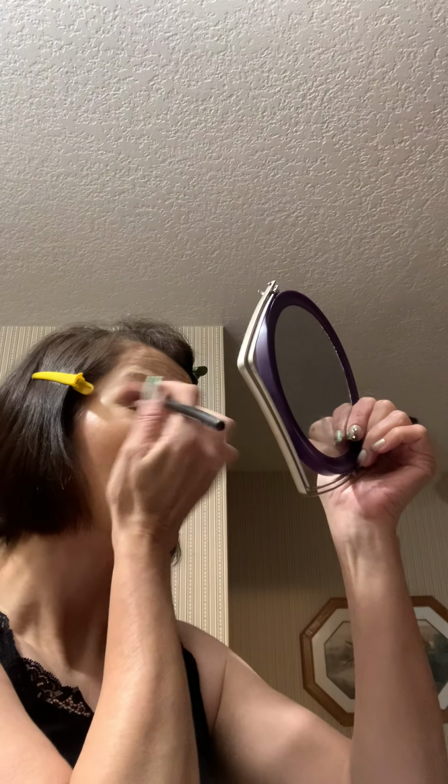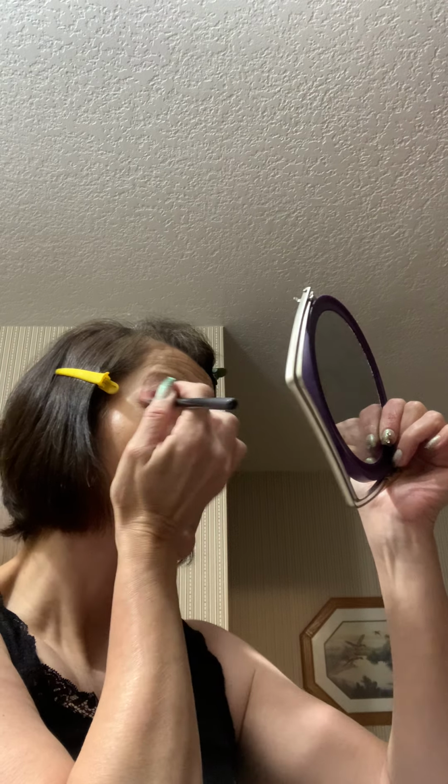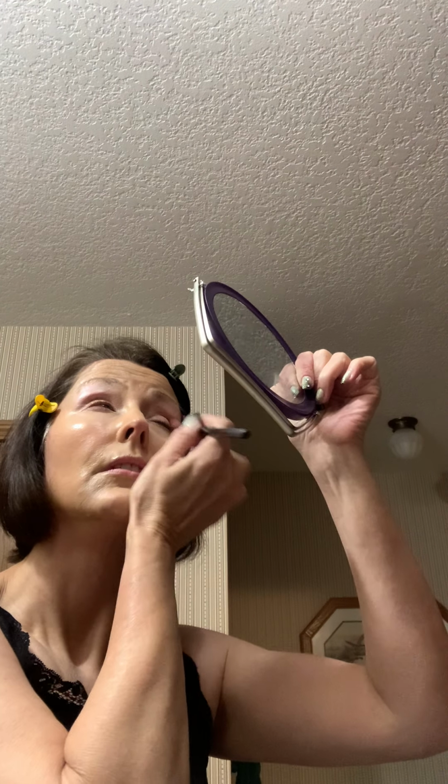So we're just going to help this out with a little bit of white or whatever. There we go. It doesn't really matter what we look like at work. I work in a factory. We'll put that on the bottom lid too. That's a good color. Now we got some brown there. I like brown, and brown will go with either color.